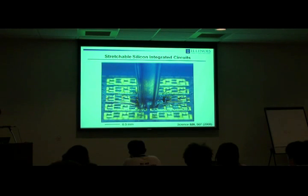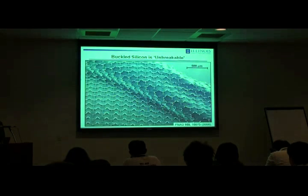So you'd like to better strain isolate the active devices, those that are sensitive to strain, and you'd also like to expand the range of stretchability. So the particular range of stretching that a circuit like this can accommodate is maybe 20%. So that's maybe a factor of 10 or 20 larger than the intrinsic stretchability of the silicon, but it's not stretchable like a rubber band. Okay, so in some of these biointegrated applications, you'd want something that's more like latex, and this is not it.